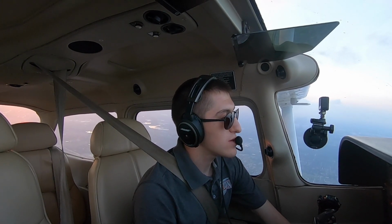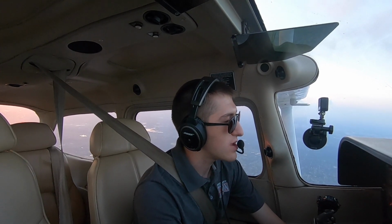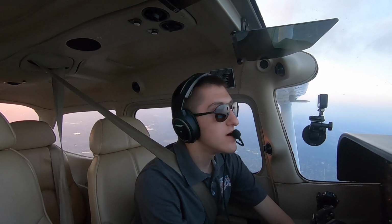So as I'm climbing, I'm slowly lowering the nose, because Lewis wants to keep us at a very high RPM setting.